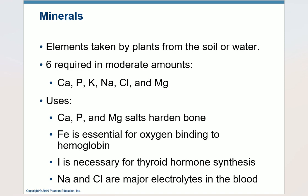So what are minerals exactly? So minerals are actually elements taken by plants from soil or water, exactly what it sounds like, minerals in the earth. There are 6 required in moderate amounts. So calcium, phosphorus, potassium, sodium, chlorine, and magnesium are required. And there are tons of trace minerals too, but we won't get into those except to just touch on them.